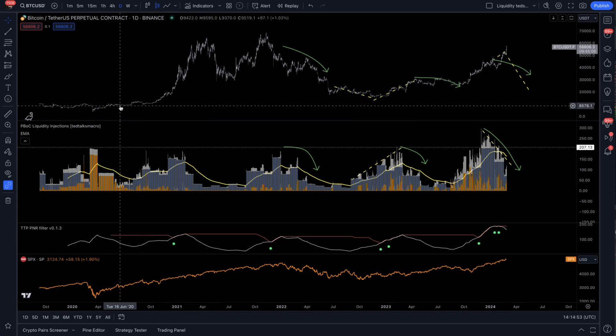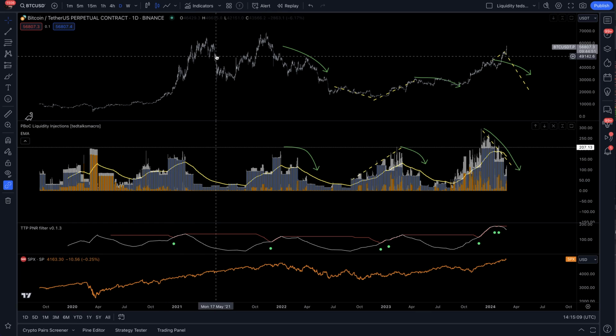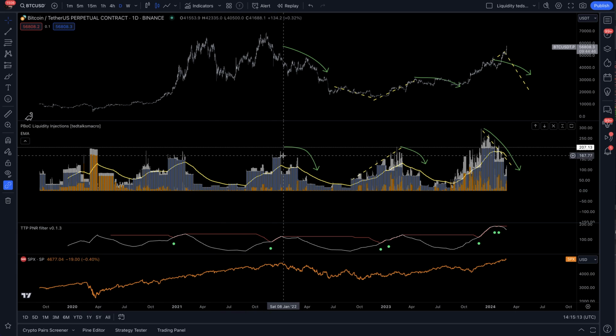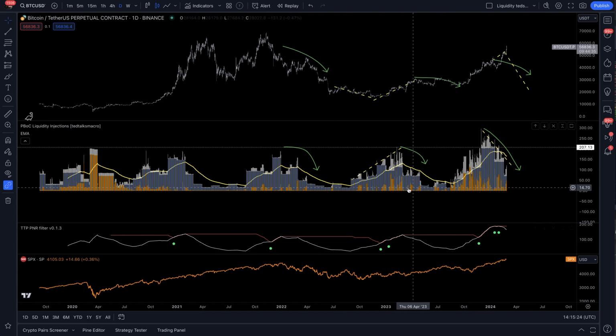Notice that the effect is delayed, and at the same time, when the liquidity injections are smaller globally, the price tends to stop its run and eventually starts a downtrend unless the liquidity comes back, like you can see here. We've been reviewing what's going on with this consistently on this channel, and we will continue to do so because I believe that there are many things that can forecast what Bitcoin is going to do.